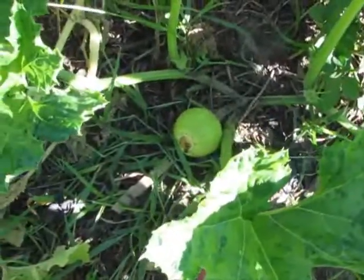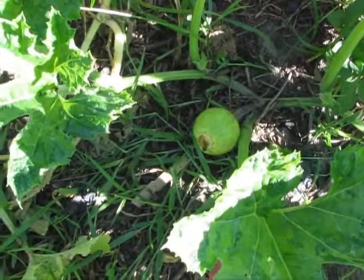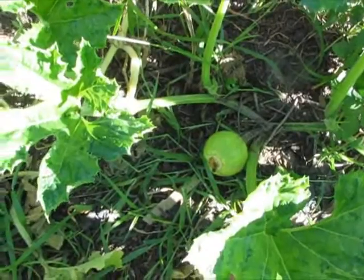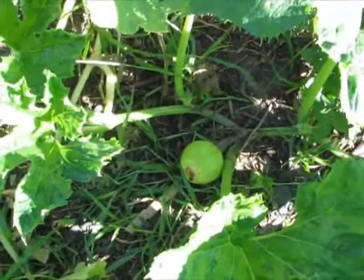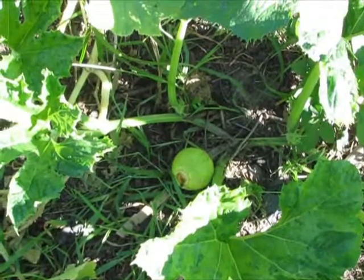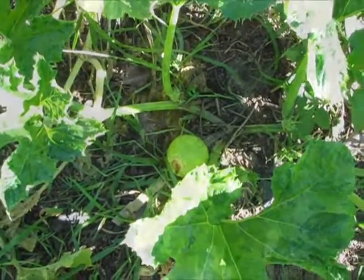There's a good chance. Of course, today's the 25th. Halloween's 6 days away. These are not going to be Halloween pumpkins. This is hoping now for a Thanksgiving pumpkin. But I have another interesting thing to show.